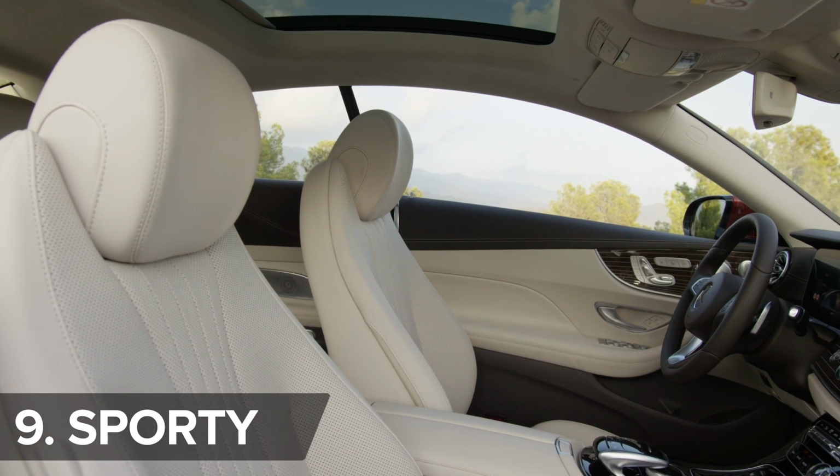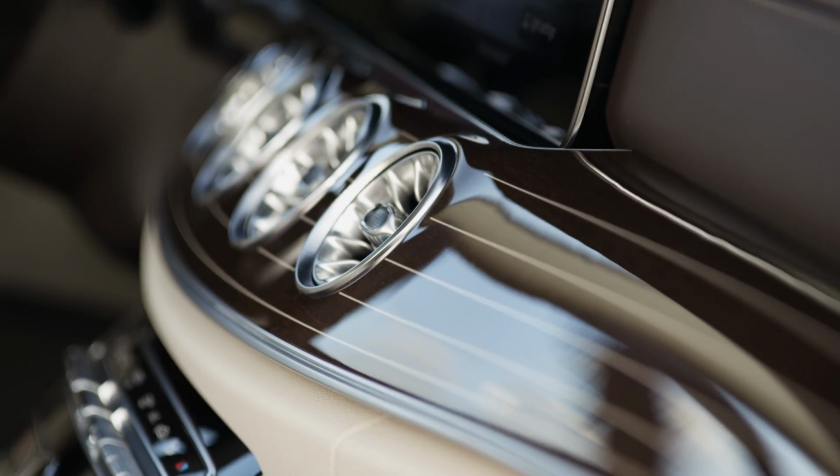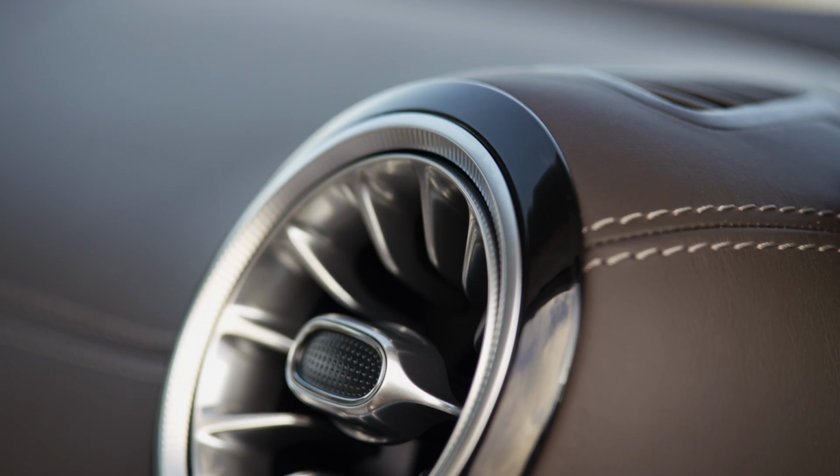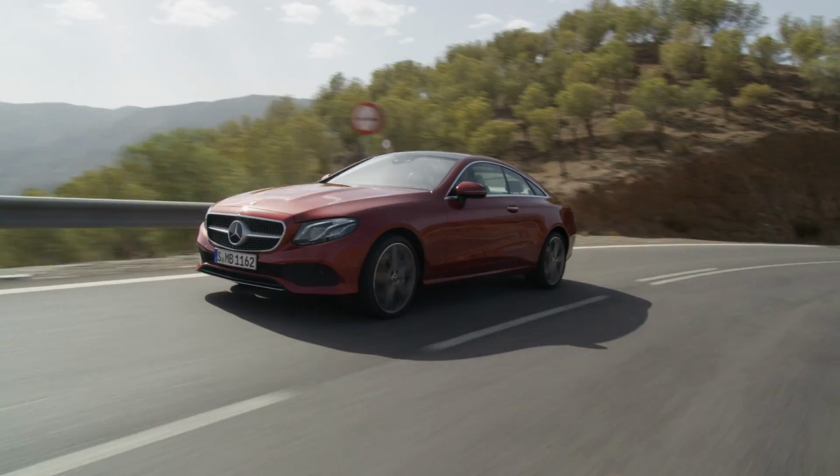The regular E-Class Saloon's cabin is pretty luxurious, so the firm didn't need to change it much for the Coupe. Look closer though, and you might notice the fancy new air vents on the dashboard. These have been styled to resemble a turbine engine and do lift the ambience somewhat.